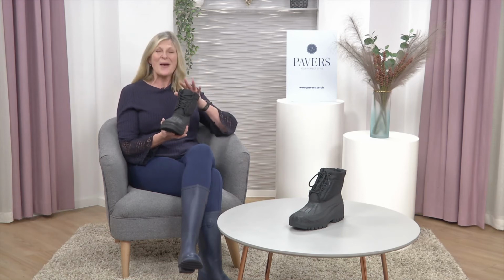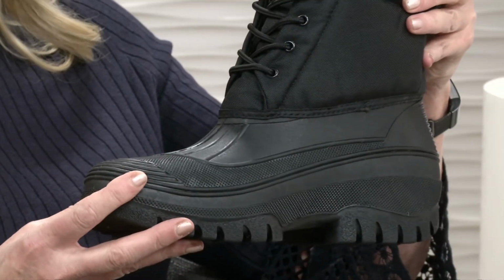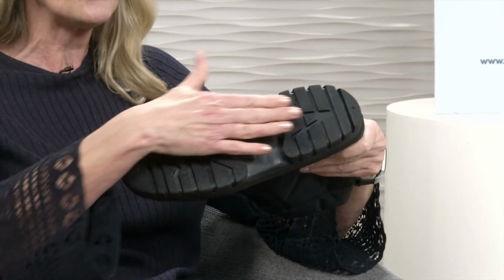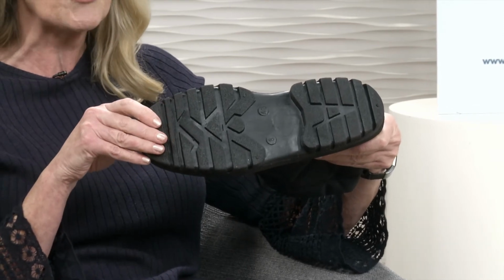But we've got a fabulous snow boot. Now, the weather that we're going to be having very, very soon, you need a substantial boot. And look at this. Look at that fabulous grip underneath. You're not going anywhere, even if it's snowing, it's icy, you've got slippy leaves or anything.